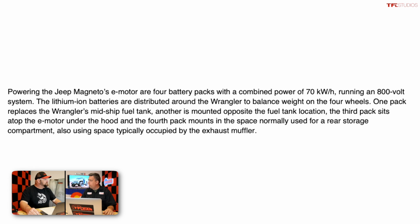70 kilowatt-hour battery packs. So they packaged 4 lithium-ion batteries into this little vehicle because it's a short wheelbase. Right. So 2 of the batteries are underneath the vehicle. That makes sense. Where like the fuel tank used to be and some other components used to be.